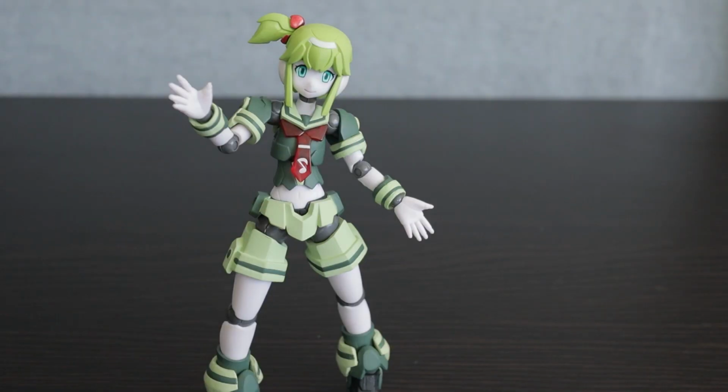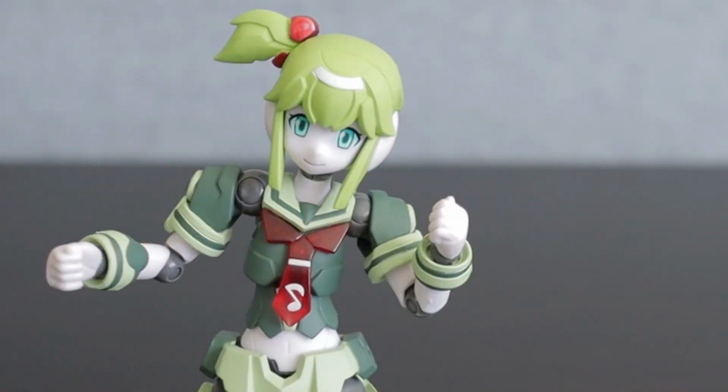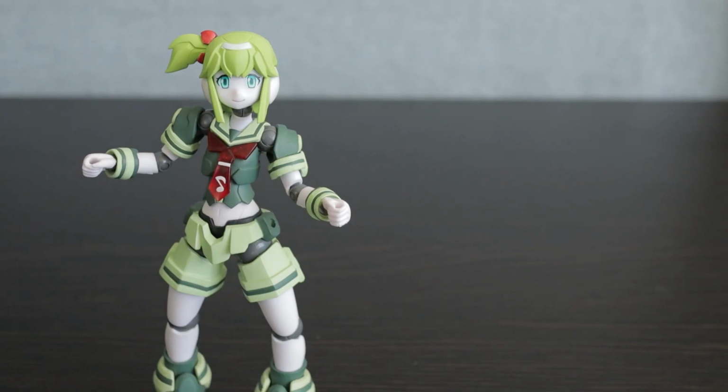She has a pair of open hands. She has a pair of closed fists. Fight me, senpai. And she has a pair of closed accessory fists as well. And of course, these accessory fists are great to transition us into the next accessories.